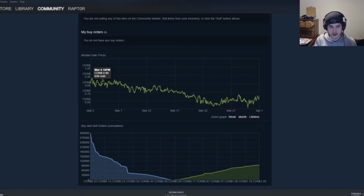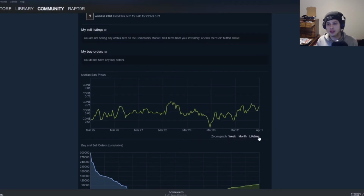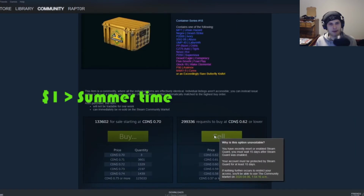Looking at the monthly graph here, we don't see much. We actually see a decline in price from these cases. My personal opinion on why this is declining in price is because of the Shattered Web cases and also the Prisma 2 cases. A lot of people are going for those. Operation Breakout case not doing too well recently. In the long term, we do see a rise, and I definitely expect this case to surpass the dollar point after the summertime.